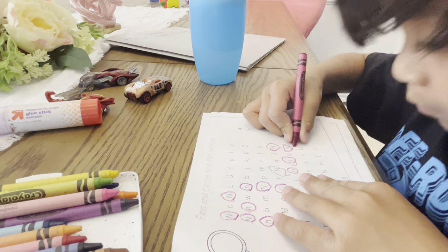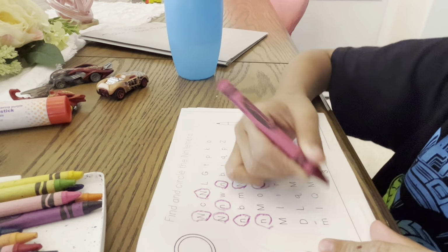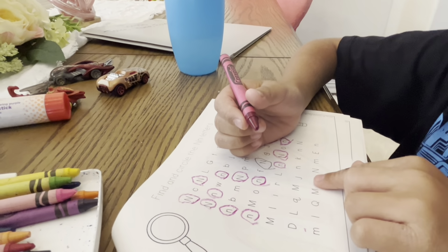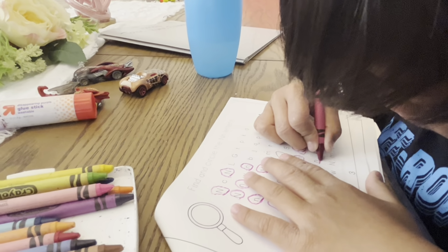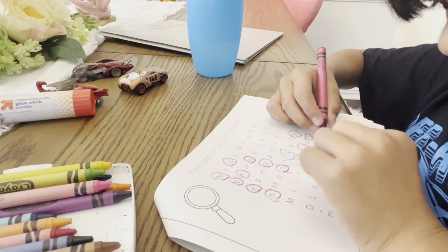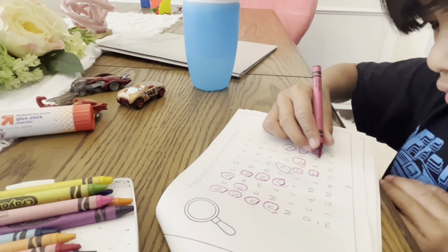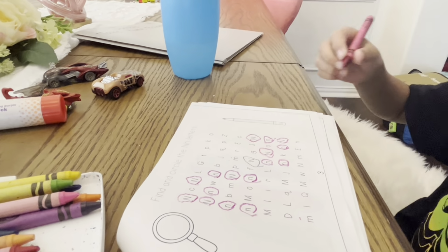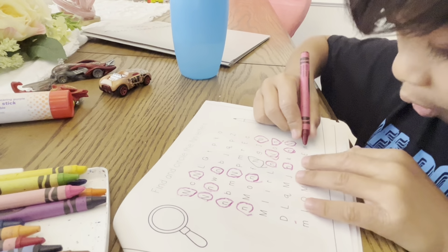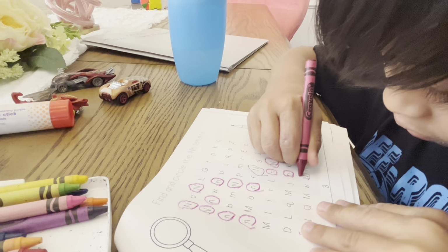Good job. Yay, two more lines. Oh, this line. Find the N. Oh, adult line. Just do. Find it. One more. There's one more. You missed baby N there. Okay, how about the last line? Find the N. There's one more. You missed it. You're so quick. Good job.